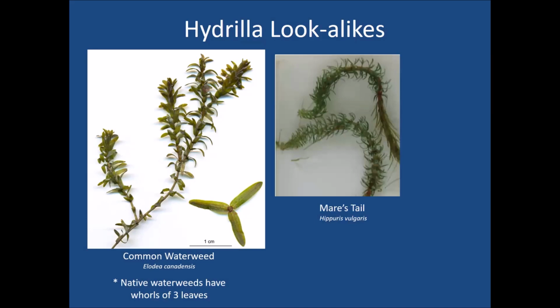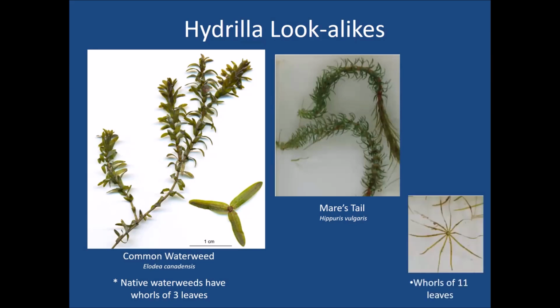And then mare's tail is another. I think it's a waterweed, but it's so weird and different, and I don't see it very, very often. And the whorls are 11 leaves, and these very skinny little leaves are very obviously not Hydrilla. So this is another native.